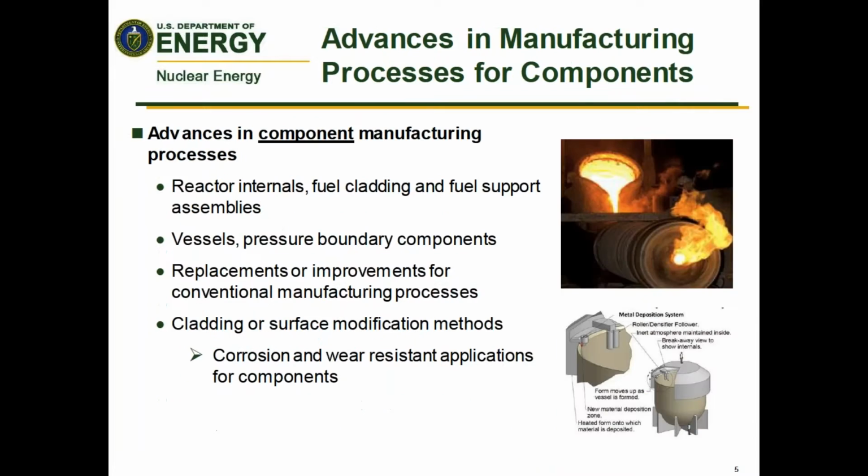The second portion, manufacturing processes: we're looking for reactor internals, fuel cladding, fuel support assemblies, vessels, and pressure boundary components. One thing we are not looking for is fuel, actual fuel. We do not manufacture fuel under the AMM program. But everything else on here we are interested in: improvements in the conventional manufacturing processes, and, of course, again, corrosion and wear-resistant applications.